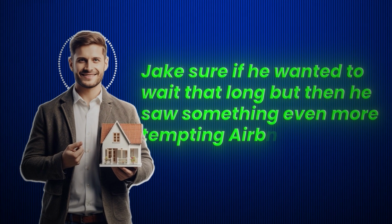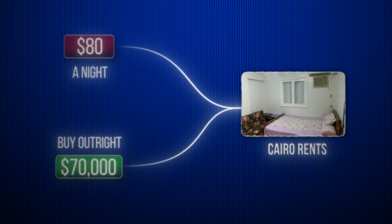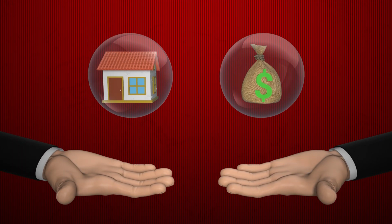Airbnb rentals. A furnished apartment in Cairo rents for $80 a night, and it only costs $70,000 to buy outright. That's a potential 10% annual ROI. Instead of just buying an apartment, Jake decided to turn it into a rental business.